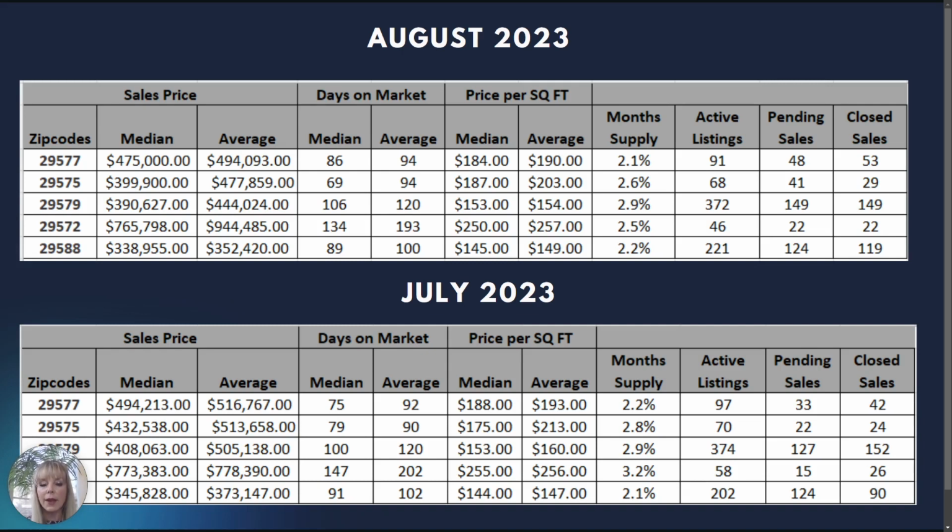Months of supply was at 2.8. It went down, so there's less inventory. Active listings 70 to 68, very comparable. And sales pending 22 to 41. That's a lot of pending sales. That almost doubled. And then the closed sales 24 to 29, very similar.